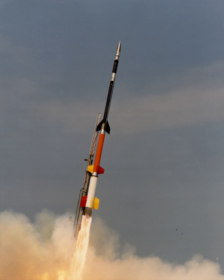Optimal staging and restricted staging. Optimal.